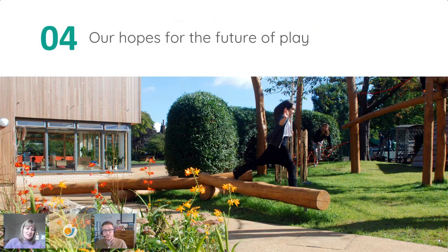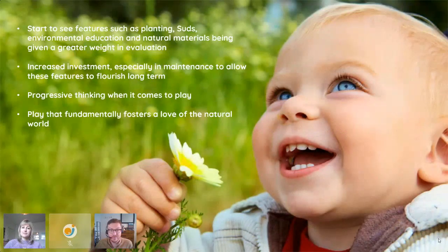So I'm just going to pass back over to Stephen to summarise what our hopes are for the future of play. Yeah, sure. Thanks. We've done all right for time as well, actually, which is good. I think we were a bit conscious that we were going to be talking for too long. So that's always a benefit. So, yeah, final slide. Our hopes for the future of play.